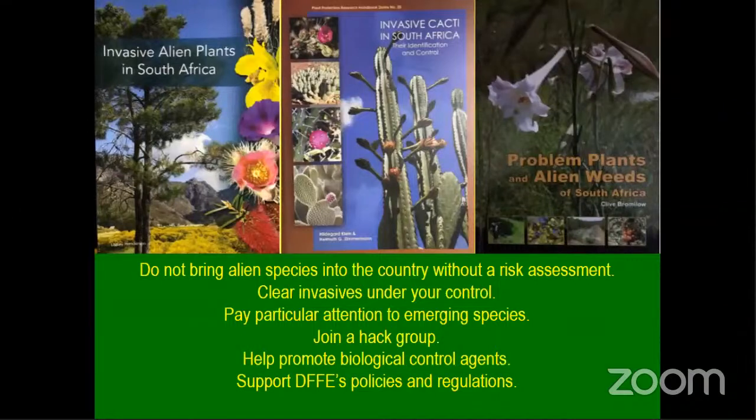There's also the book that Hilda Klein and Helmut Zimmermann did on cacti, which are incredibly difficult to tell apart. So a useful publication, and other publications including Cloud Bromelo's Problem Plants, which has been out for a little while. And the take-home points that I would mention, Rupert, are not to bring invasive species into the country without a risk assessment, to clear invasives under your control, to pay particular attention to emerging species.